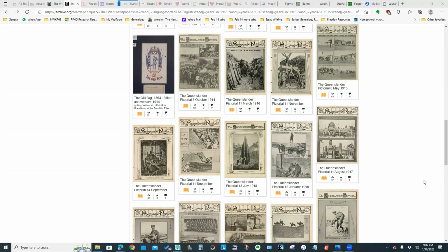Still on this same Internet Archive site, which we've talked about before in the presentation I did on newspapers, I filtered the information, limiting it to just the years of 1914 to 1918. What we're showing here is a number of issues of the Queenslander newspaper, which was Australia's newspaper with all kinds of photographs, again, covering World War I activities.